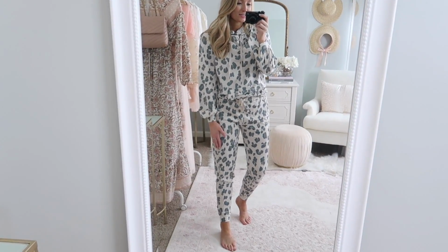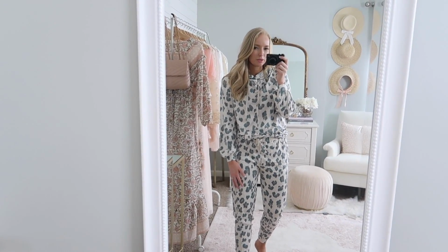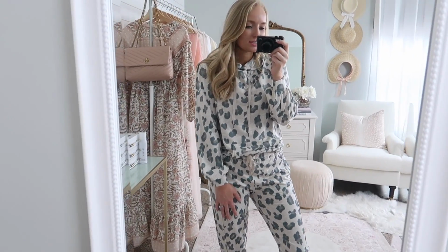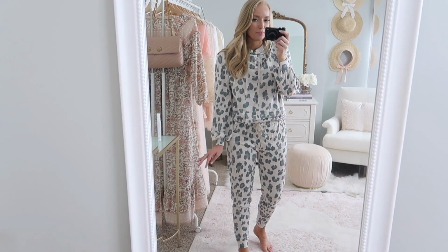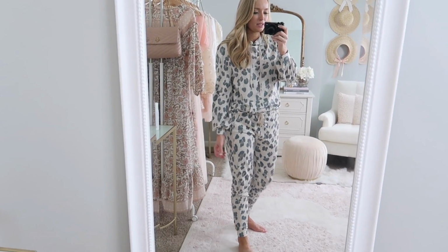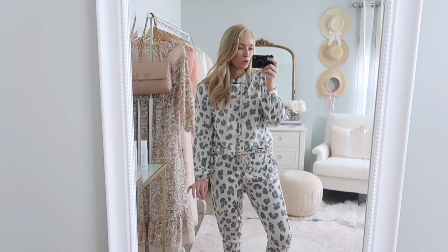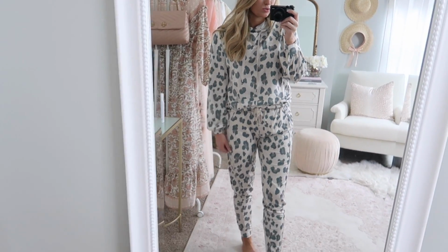All right, next is this really cute Leopard Lounge Set. I think this comes in multiple prints, but I could be wrong. Anyway, it reminds me a lot of the set that was in the Nordstrom anniversary sale, obviously much more affordable at Walmart. I'm wearing a small in both the top and bottoms, so I would say they run true to size. Sometimes I like to size up in these types of pants, but with Walmart, I feel like they usually run a little bit more on the big side. So I would definitely just get your normal size unless you want them looser in the leg.